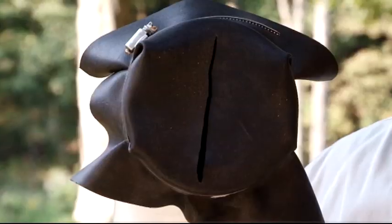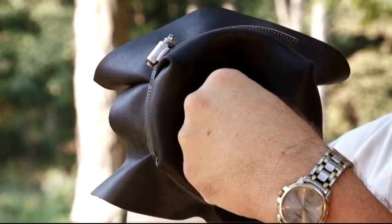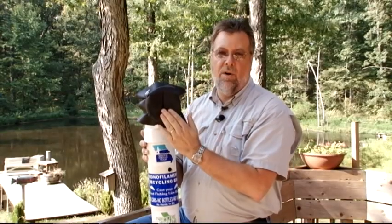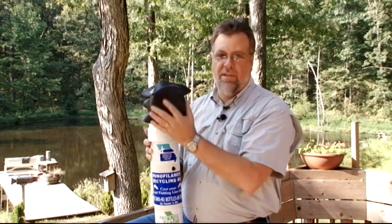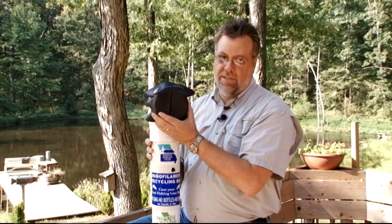Cut a little slit in it with a razor knife. You can put your line in, pull your hand out, and the hole seals back up. Bird's not going to try to wiggle into this tiny slot. This is not inviting to a bird to build a nest in.